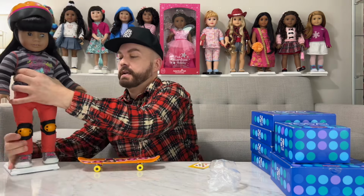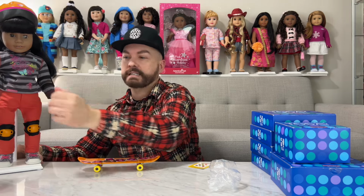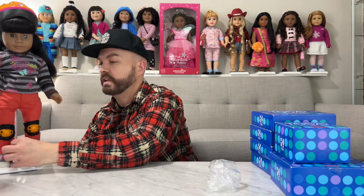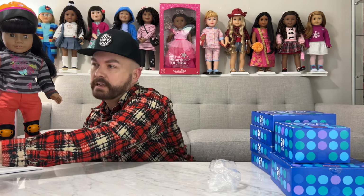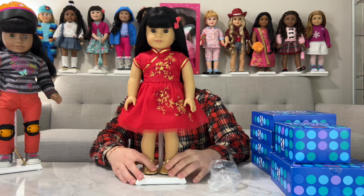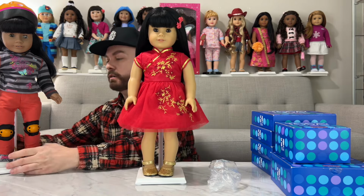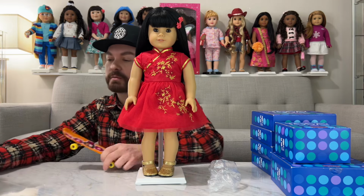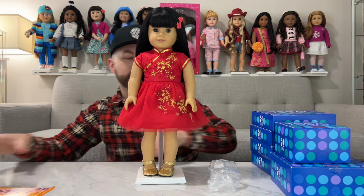So let me put her aside because I'm going to open the first outfit because, as I said, it's the entire set from the talent show. And the first doll I'm going to dress is my number 4. And to anyone who hasn't seen her before, her name is Choi Hung, which is Cantonese for rainbow. And I've named her after my best friend's mom, so it's not like I went searching high and low for a name to give her.